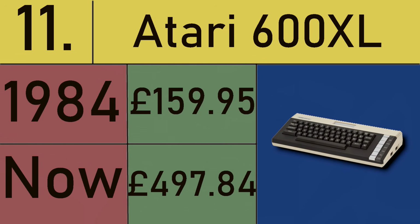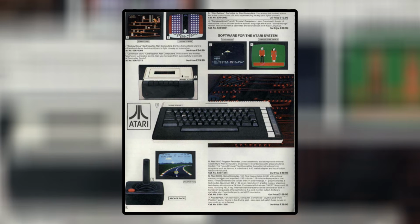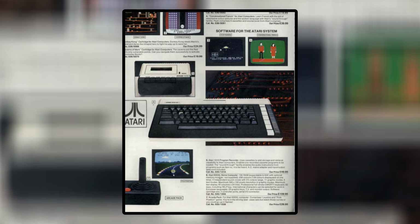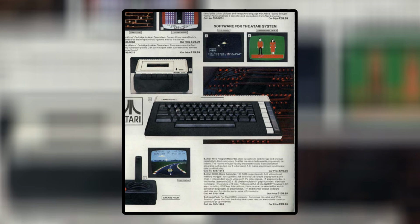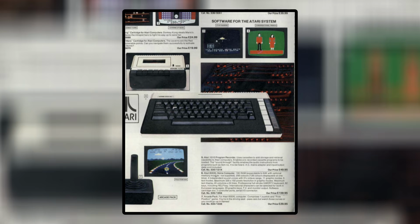At number 11, the Atari 600 XL. I've always been a bit more of a medium man myself. Nearly 500 smackers in today's money for Atari's home computer offering here in 1984, and only 16k in the base model, expandable to 64. And the joystick game pack, which can be seen at the bottom of this page, had to be purchased separately. Bargain.